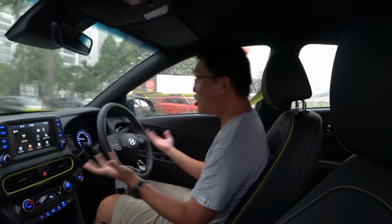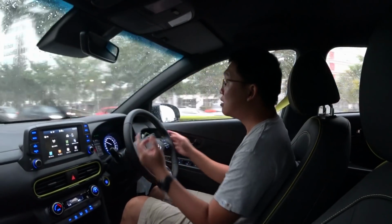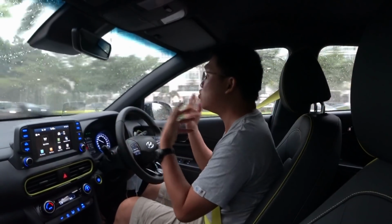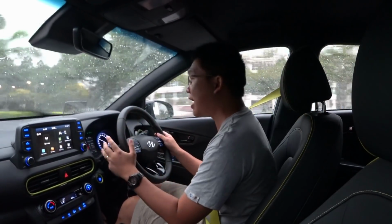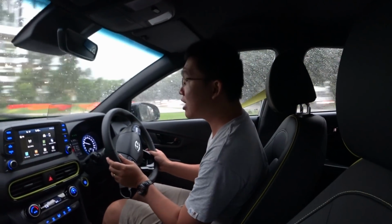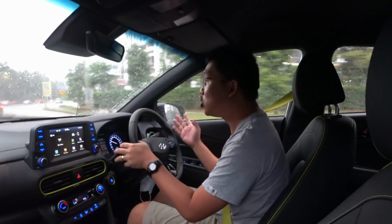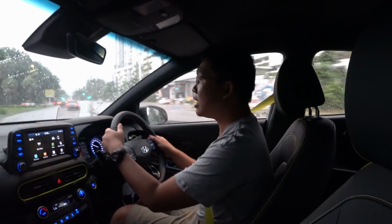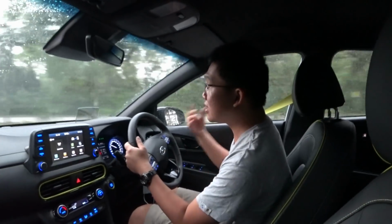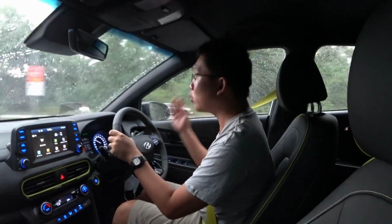So the main question about this car is, how do you justify this next to the Proton X50? The simple answer is you can't. There is no way. The value equation just doesn't add up when you put this next to the X50. The only way that the Kona can justify itself is if you consider this next to a Mazda CX-3, a Mazda CX-30, a Toyota CHR, something for an alternative.